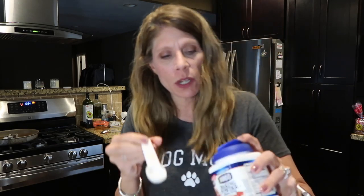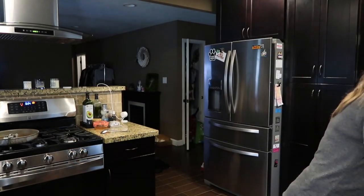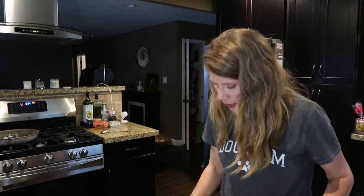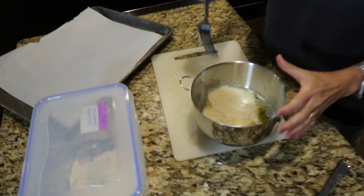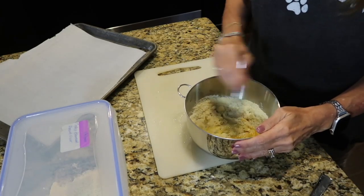Okay, so, and then, I'm mumbling, I'm sorry. What is this? This is baking powder. And an egg. And almond flour. And we're gonna mix everything together and form our biscuits. So here we go. Put this all together.